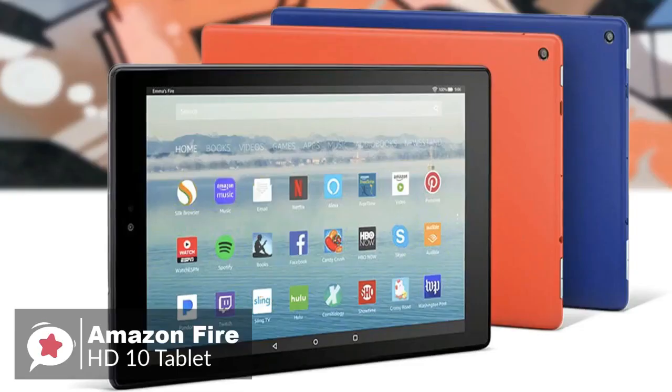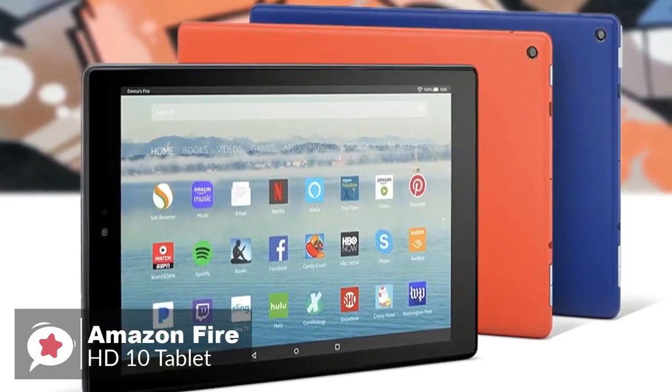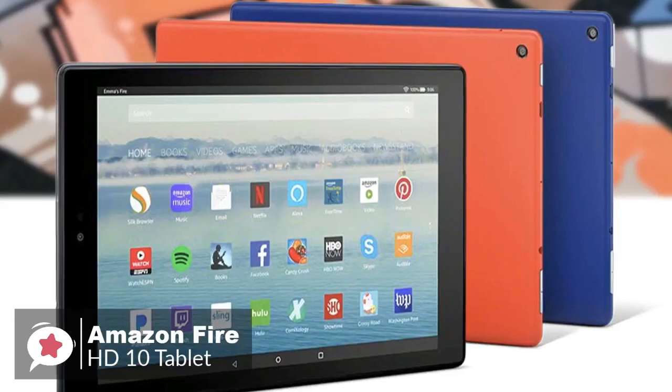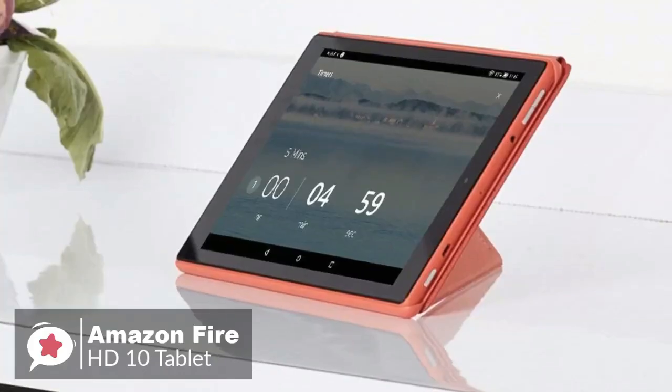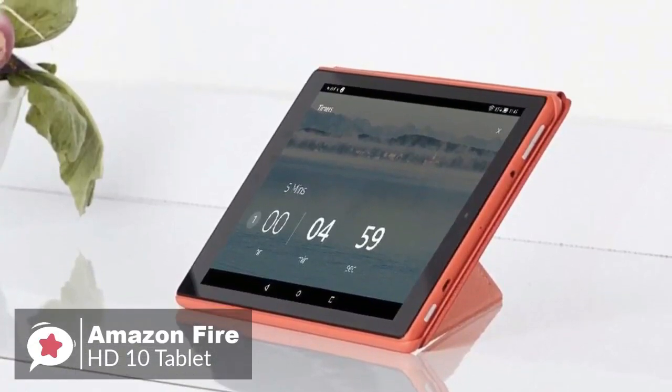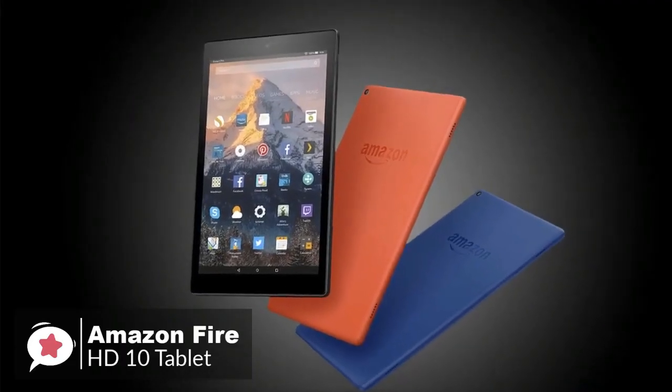A word on the battery life. The Fire HD 10 continued for 11 hours 22 minutes. And should you require extra juice, you can use a power bank to charge the tablet via the micro USB port. To conclude, once again, Amazon has cooked up a fantastically priced tablet with the Fire HD 10.